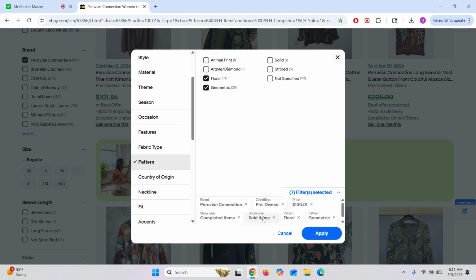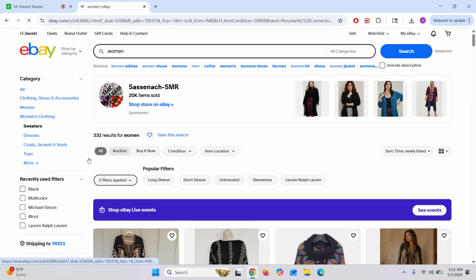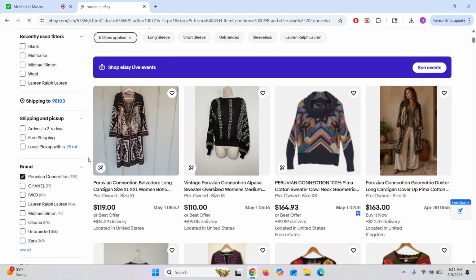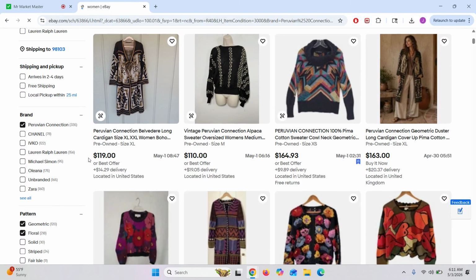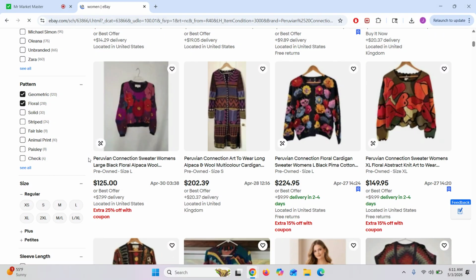That ends up being, what is that? 50, it's like, yeah, it's 68. Let's get rid of solds and completed items. And that is a pretty low sell-through rate. All right. Peruvian Connection is pretty specific. It's going to be alpaca stuff. They make mostly sweaters and cardigans.